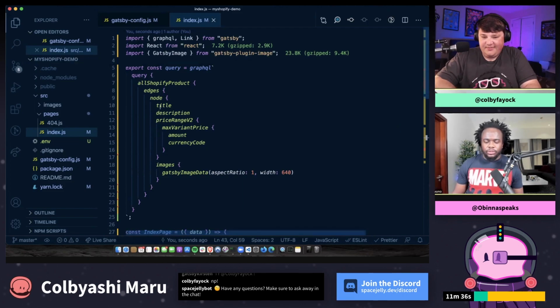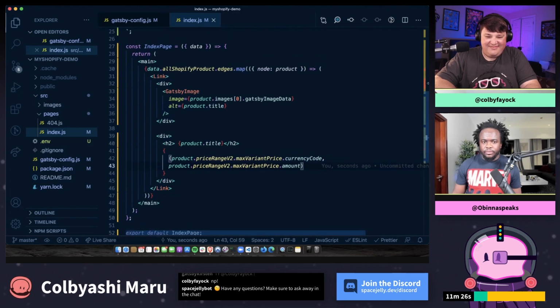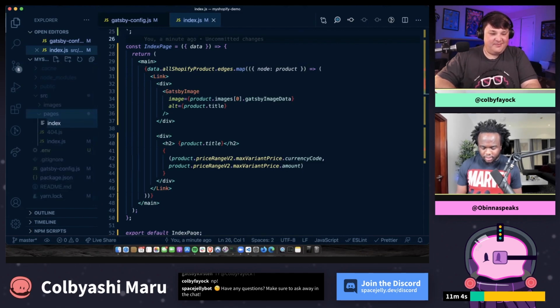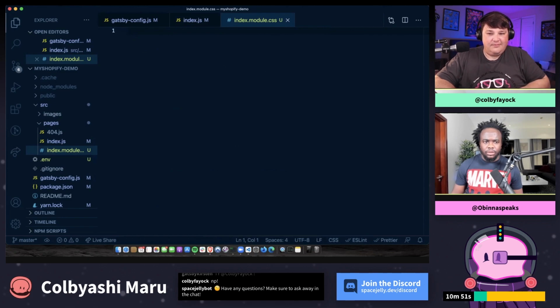Okay. So I would have wanted to do more, but now that we're short on time, let me just get this looking nice on here. So we are going to do some CSS, which is not my most favorite thing to do, but we shall attempt to get something nice. I'm going to be using the CSS modules because I just like how it breaks things down into smaller bits.